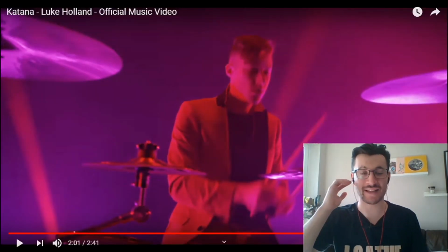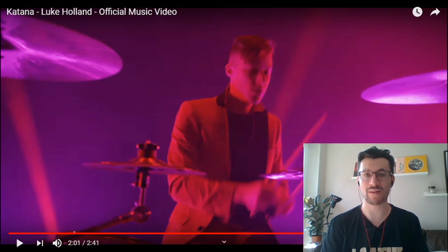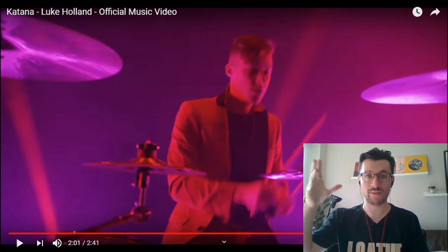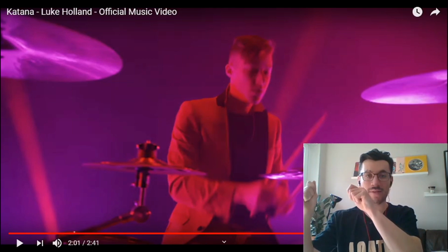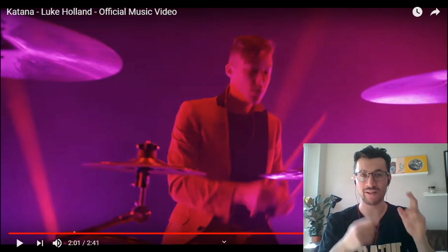Okay, so not only was that a sick fill-in, but now he's going into a trick that I think Luke was kind of famous for back in his early days, where he's alternating quarter notes on the hi-hat with flips. So right hand, flip, left hand, flip, back to the right hand, and so on and so forth. I mean, I look stupid, he looks great.